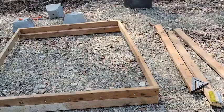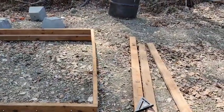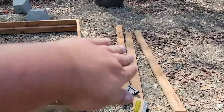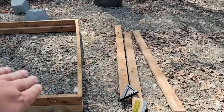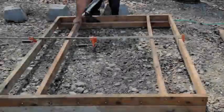So it's off by about 1/4 inch, but I'm not sure if you can see this. The wood right there in the middle has a bow going out. So once I push that bow in and even it up, we should be okay. Like I said, if we're off by 1/8 inch, heck, even 1/4 inch, it's not going to be a big deal because you'll see what's going to be going on top of this.